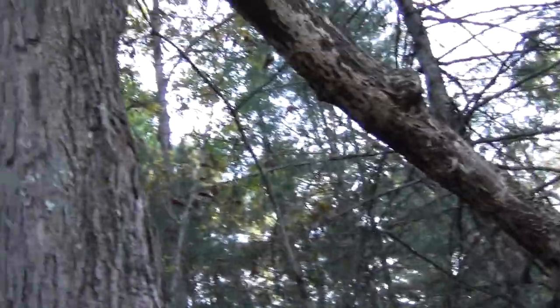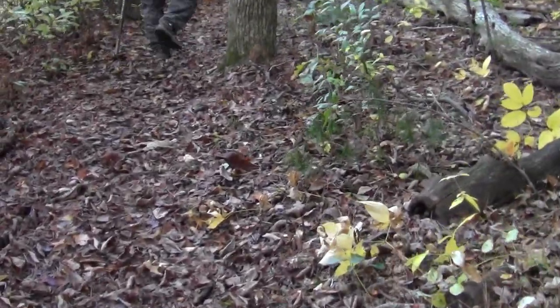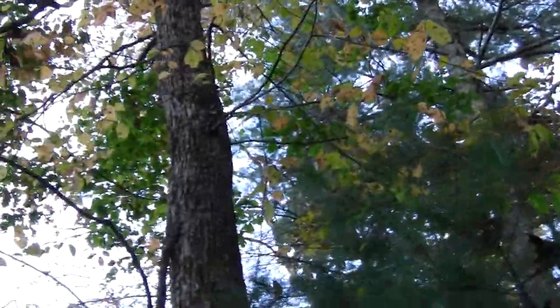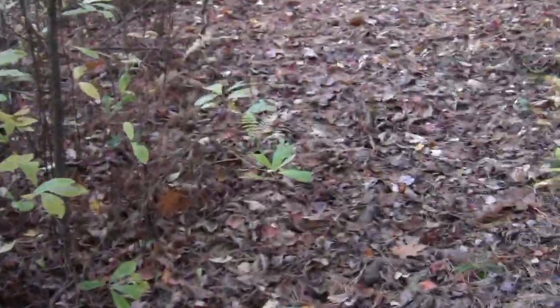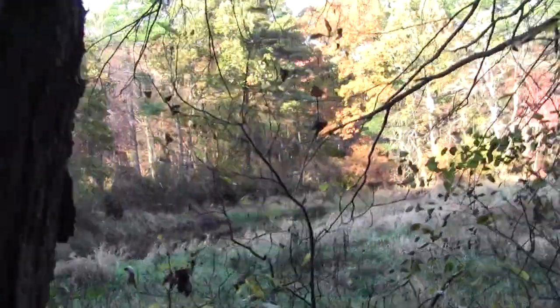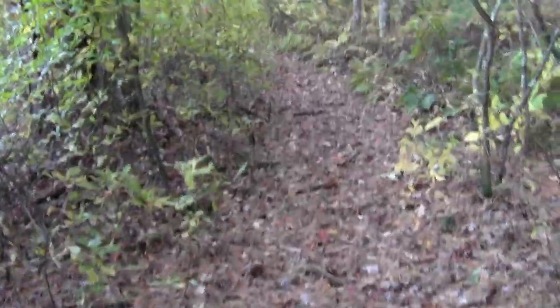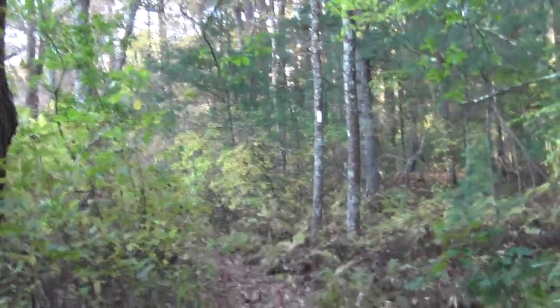We came from this way. We're in a land of hickories. Now we're heading this way. And the river bottomlands often have some of the most elaborate tree species. A lot of roots underfoot.